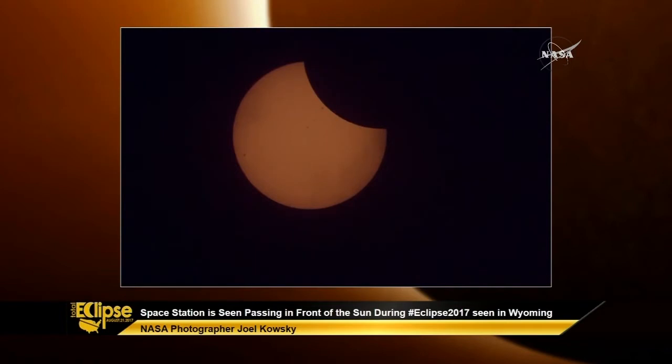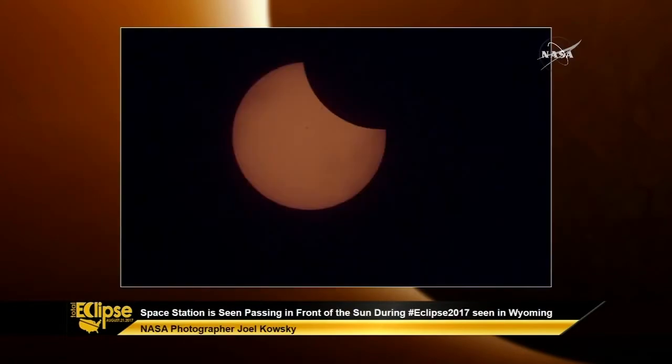Pretty spectacular. Again, that's 250 miles above the Earth, 17,500 miles per hour. You have to be taking a lot of different shots pretty fast to capture that. So nice job, Joel. Okay, so let's go to Jefferson City.